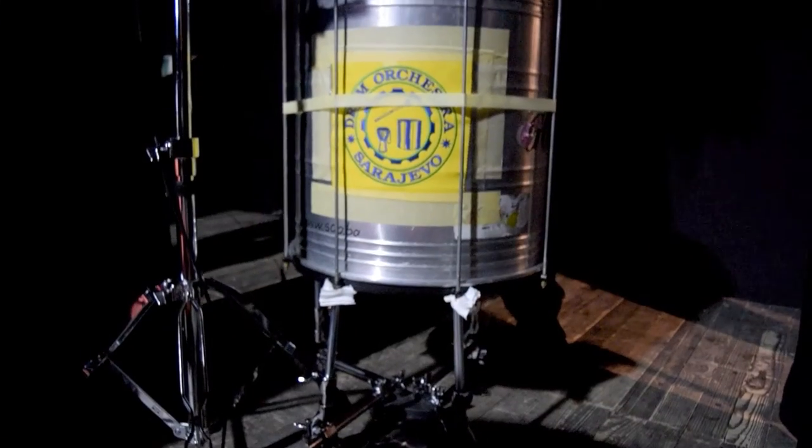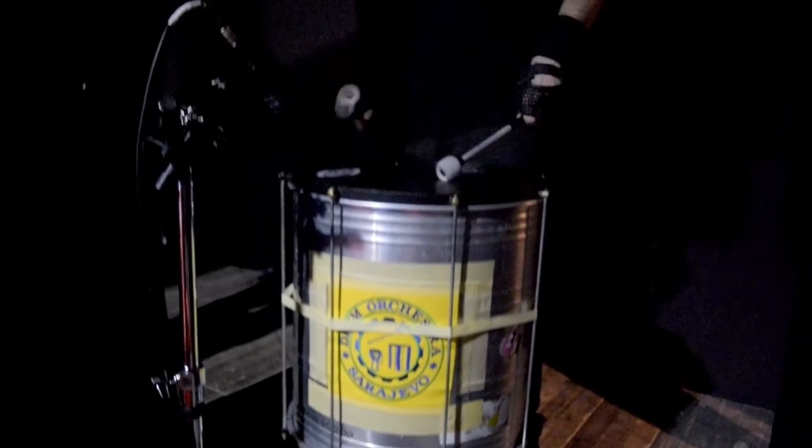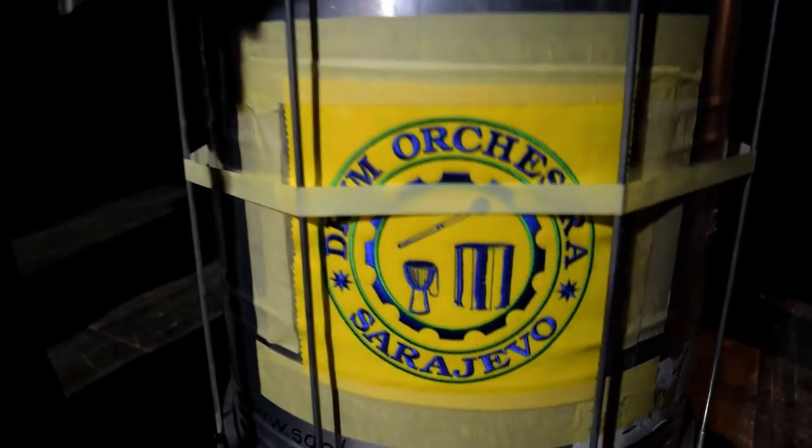The surdo, or the bass, is the bass drum. It's super low, and it gives the beat for the entire orchestra. It's a pretty awesome drum. It's like bam, and makes the floor ring and shatters the glass.